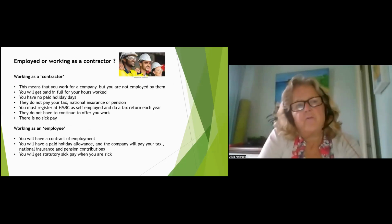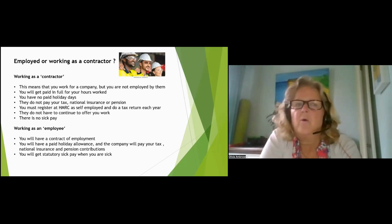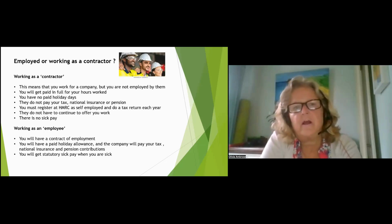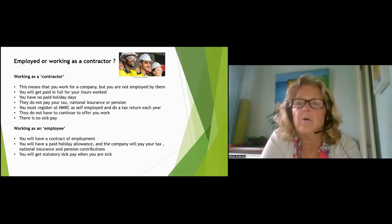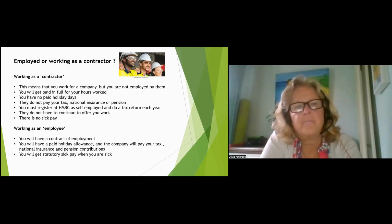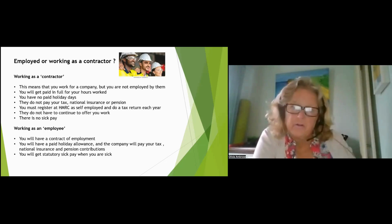The first slide is about trying to define where you think you are, or what it means if you're offered a job. Working as a contractor can be in any kind of job. You might work for a building company, or as a care assistant, but it means that you are technically self-employed. You get paid in full for the hours you've worked. They won't take any tax or national insurance from you. You have a responsibility to do that yourself to HMRC.